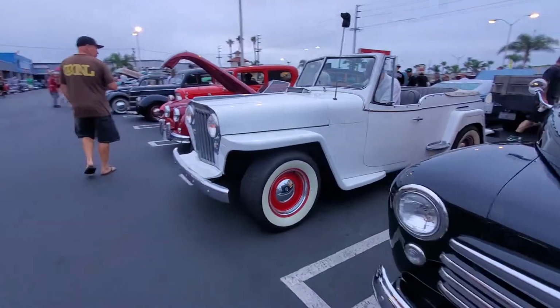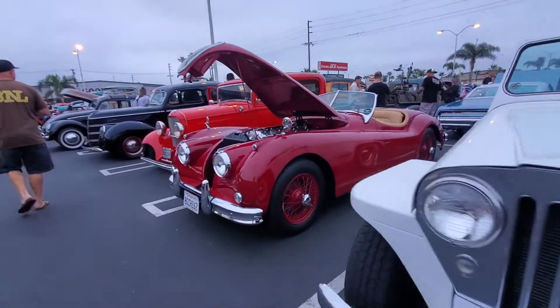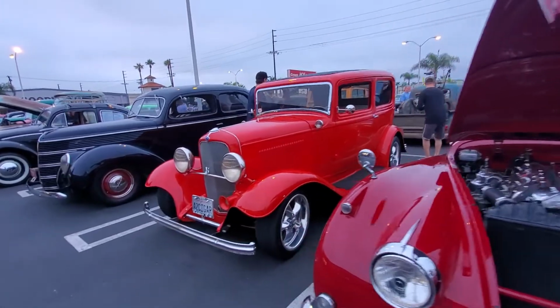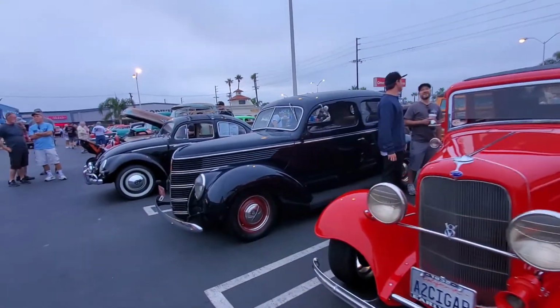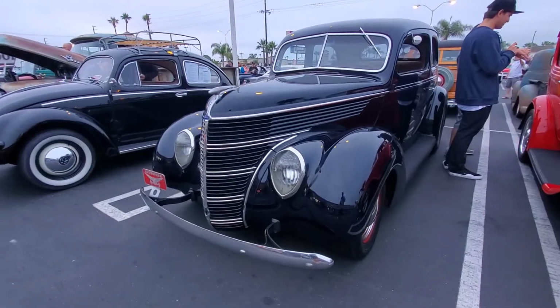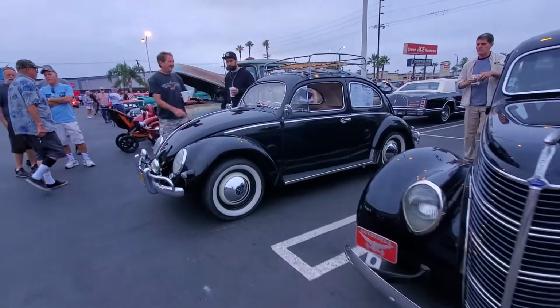Jeep found a home. Jaguar. 32. A 2 cigar. Look at this. What the hell is this? 41? And the Volkswagen. It's for sale.